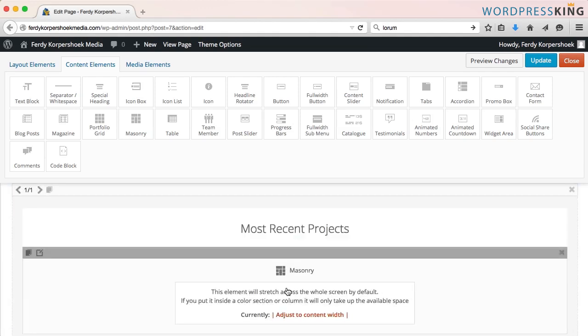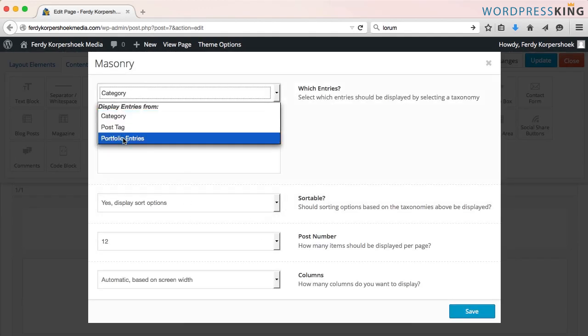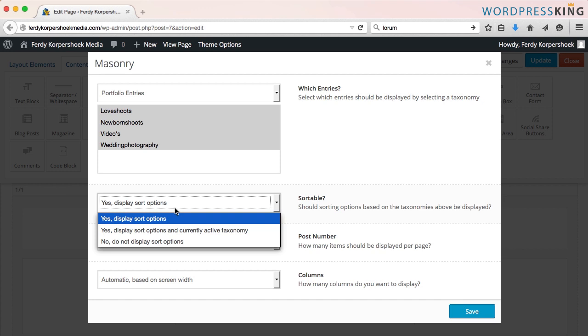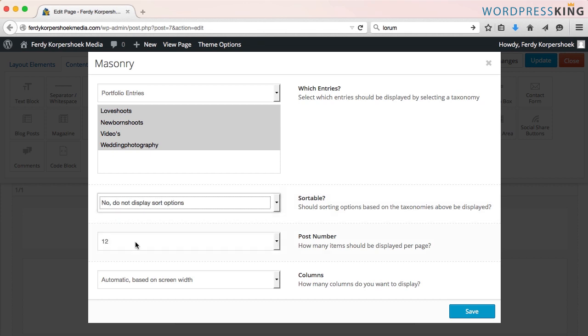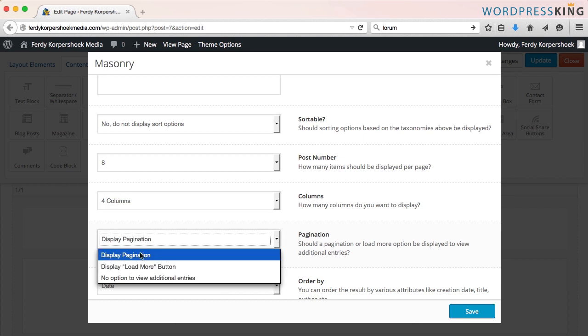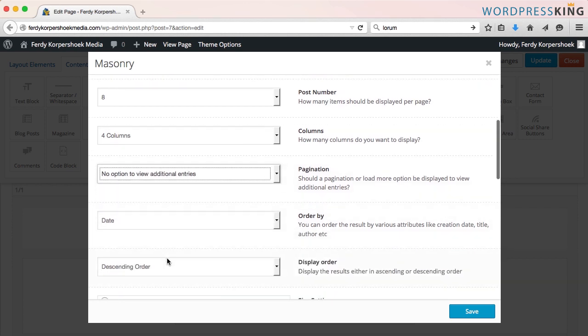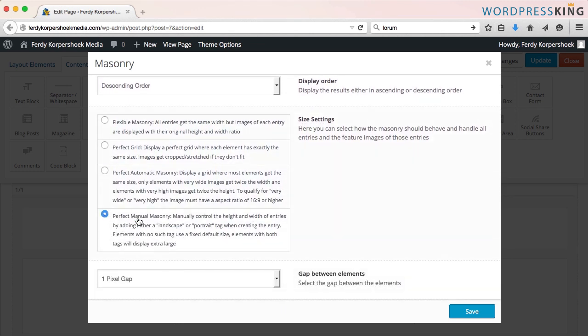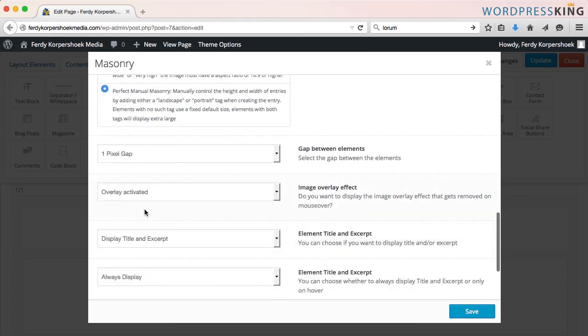the most recent projects, I click on it, I want to show portfolio entries, all 4 of them. I don't want people to sort them. I want to show only the most recent ones. I want it to be 8. I don't have 8 yet, but it can be 8 in a while. 4 columns, no option to view additional entries. Sorted by date, descending, and I want them to be perfect. Manual masonry, 1 pixel gap, overlay deactivated, show only title, add mouse hover, and I save it.